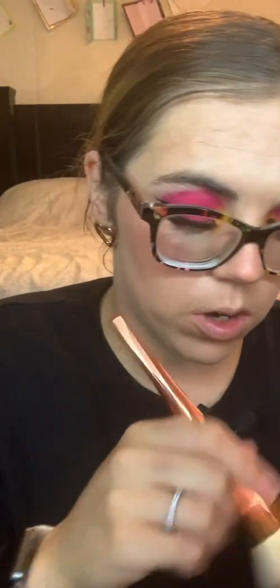Okay, now to set that cream blush, we are going to go into the Trip for Two Wonder Beauty palette, the face palette there. And I'm just going to use this little Alamar Cosmetics complexion brush, and just dab. See how good that looks with that shade? It's perfect.